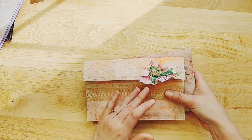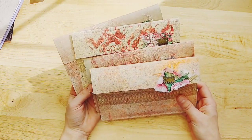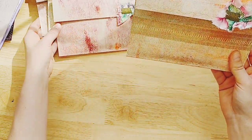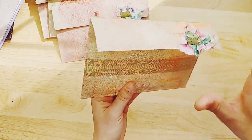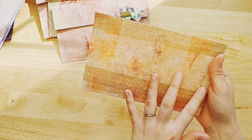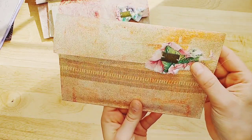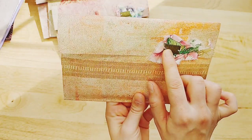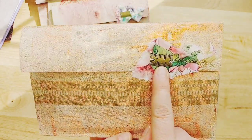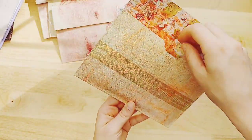This was a huge project, and I'm so excited to share it with you. I have a set of 4. They're all extremely similar. It is a wallpaper pouch that I used my jelly plate to really grunge it up with oranges and reds. And there is a fabric ruffle and a little charm that is a little ruler. So we have a gorgeous stitch pouch.